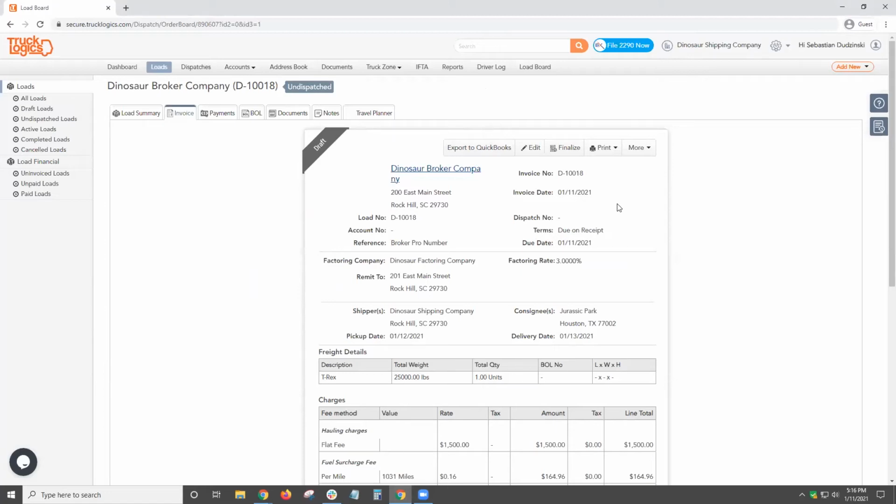When we're ready to receive payment on this, we're going to go ahead and click Finalize. Once the invoice has been finalized, you'll notice that we now have a new button up at the top of the invoice called Receive Payment. Typically, an invoice will not go out for payment until other documentation has been added into the actual account by your driver. This would be something like a proof of delivery or BOL signature document that needs to be appended to the invoice, especially if you're working with a factoring company or a broker.